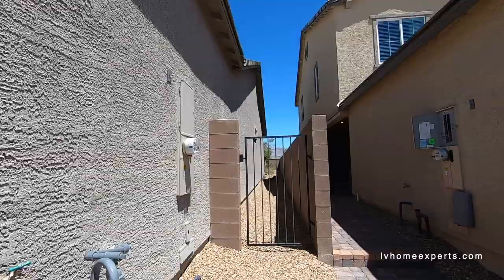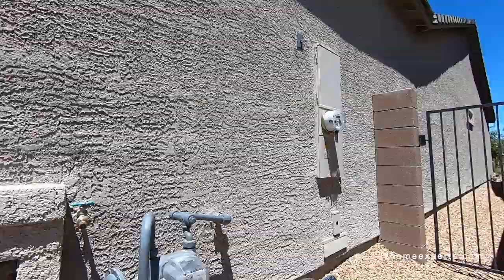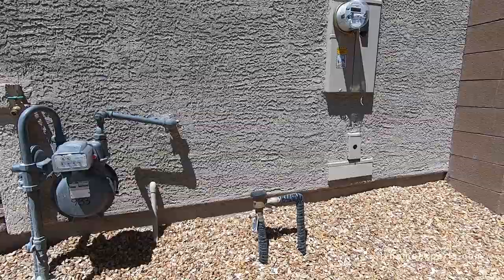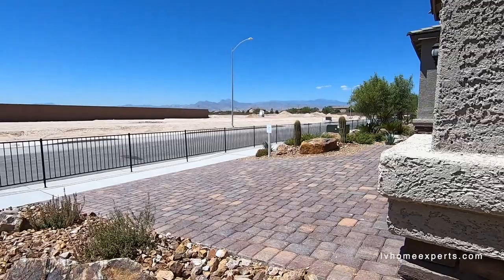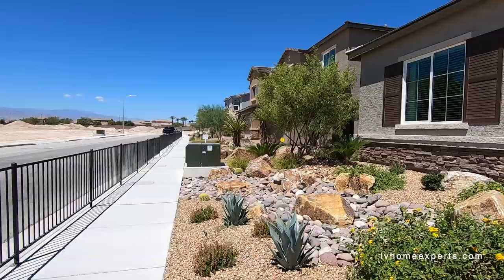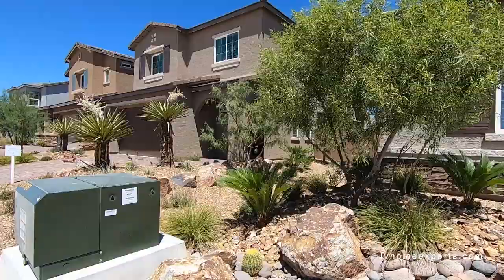Here's your smart box TV, right? We also have your gas meter, PVB valve. Okay, what that does right there is a system for your irrigation system. It's a valve that spits water back out, so that way you're not sending toxic water back into your home. It's actually required by code, and also all your spigots should have that too as well.